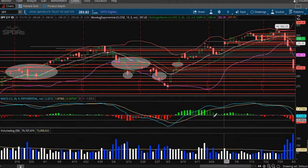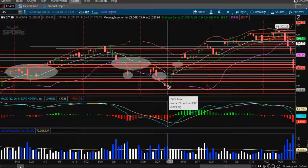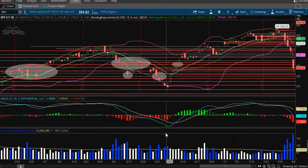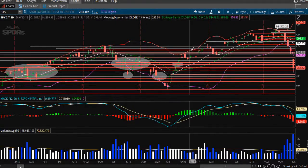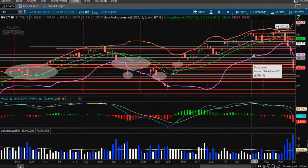Now, if we go back and look at the last time we were overextended on the downside, we got quickly bought up in that oversold territory and bounced very nicely. Now, this time there's a bit more of a fundamental catalyst going to prevent that, in my honest opinion. I think we need to see some sort of things resolved.